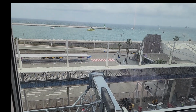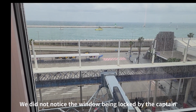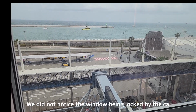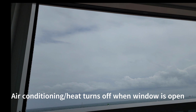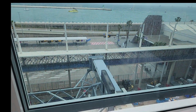So we'll see what happens, but the captain can close the window when it rains or they're cleaning outside. So we'll see how much it's open and closed, because we expect a week of a lot of rain. Usually we do keep our balcony door open even though the air conditioning and heat goes off, but we'll have to see what happens on this cruise, and we'll let you know.